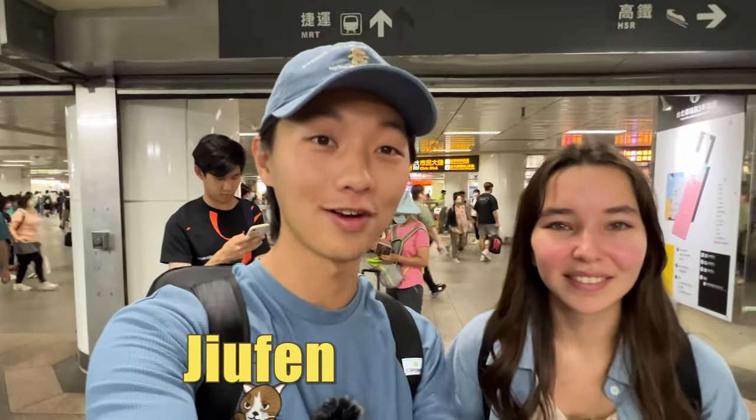Guys, welcome to another episode here in Taiwan. And today we're going to a very famous tourist attraction, Jiufen and Shifen. So first of all, for you to go to Jiufen or Shifen, there are multiple ways. One way is to join a public tour and you can book it through Klook here.